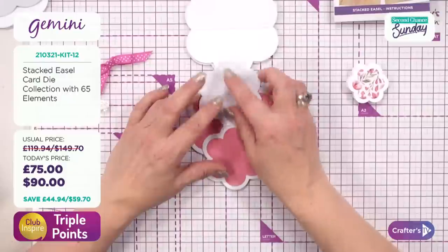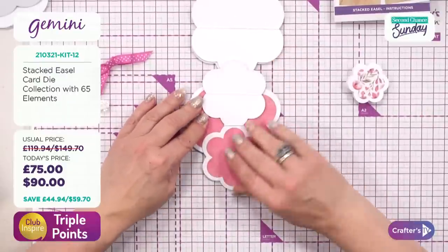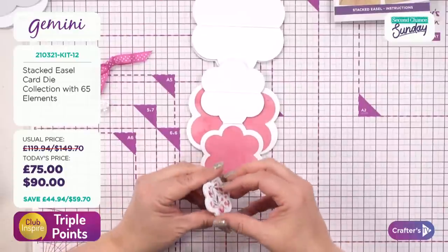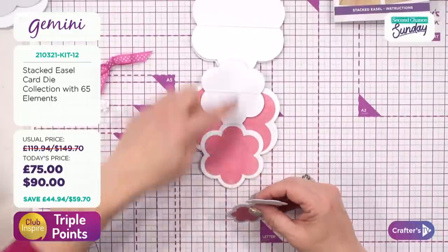So what I'm going to do there is just pick that over. Just make sure I've got that on nice and straight, Ben. And then I'm going to do exactly the same with the other one as well. You don't need a stopper there, do you? Because the stopper is the next card down. Because they act as a stopper for each other.